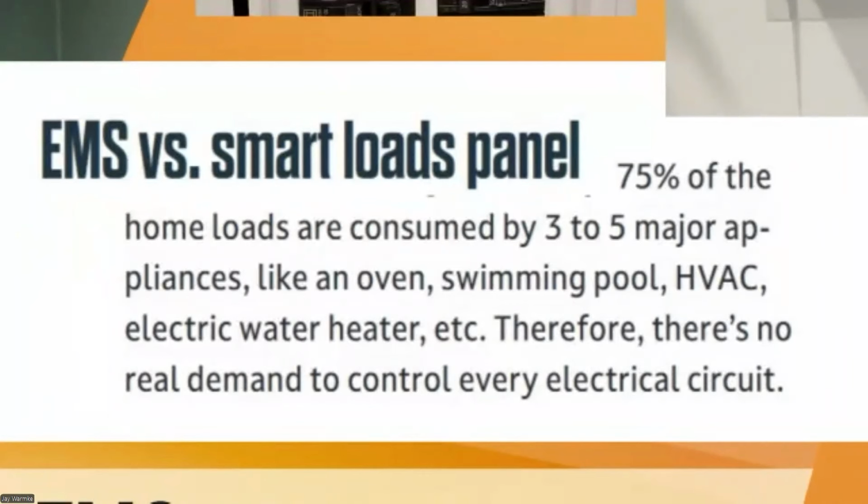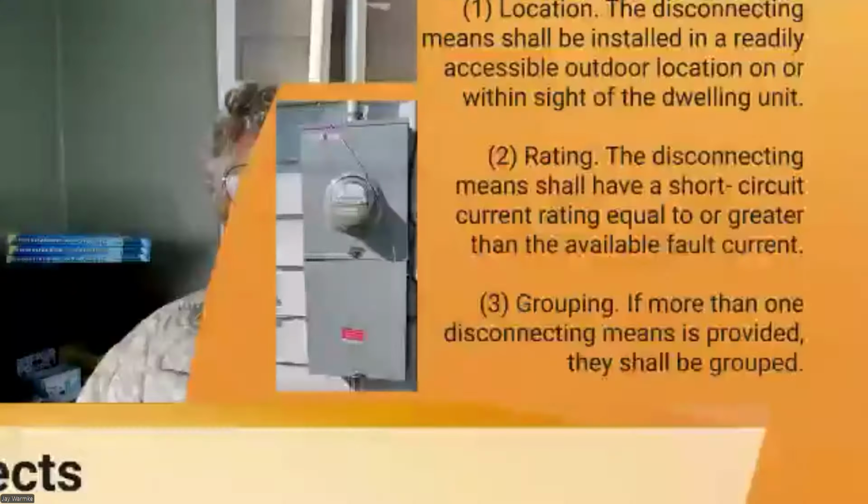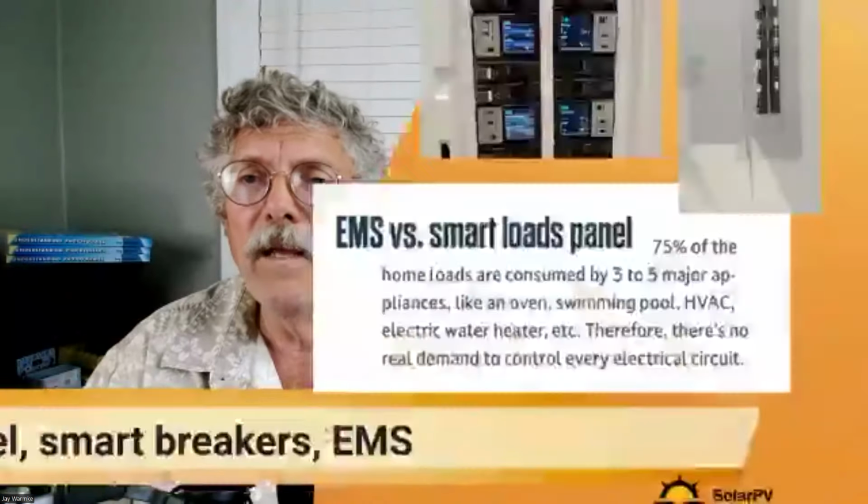And they were talking about EMSs versus smart load panels, basically saying that most of your big loads, 75% of the loads, really are consumed by only three to five major appliances, like your oven, swimming pool, HVAC, electric hot water heater, your EV charging. So you may not want to go ahead and invest in the full thing here. Let me back up and show you the whole big load center. That's going to require you to swap out everything, but you can buy these new breakers that will manage the specific loads.